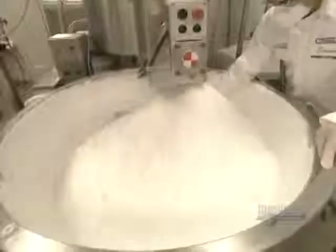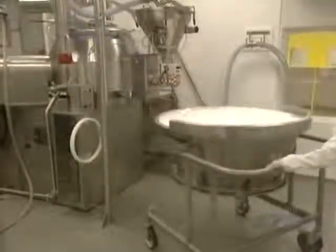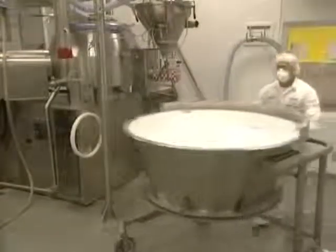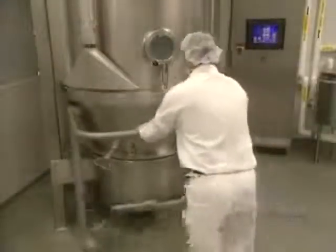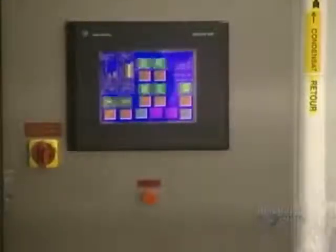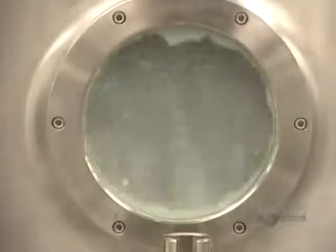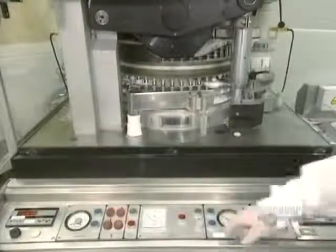It begins by a grinding process where the active ingredient in a tablet or pill is ground and mixed with a binding agent. The quantity of the ingredient needed to be ground is transported to the dryer in this container. Like all the other equipment, this container is made of stainless steel so as not to contaminate the product. The temperature of the dryer and the airflow are programmed with this interface. The granulation has to be dried at 40 or 50 degrees centigrade before being shaped into the desired tablet form.